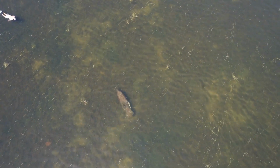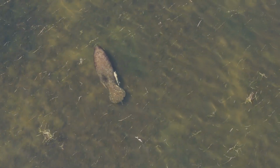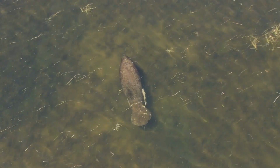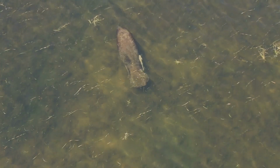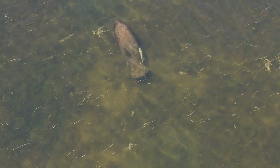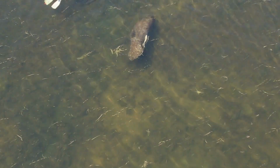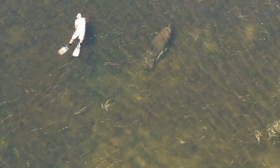A good friend, Captain Pete, was out gathering scallops and told me later he never saw this manatee. But watch how close the manatee gets to him as he's out scalloping. He said he could tell something had moved by because he could see where the water had been disturbed. He was wondering what was going on, but look at this. Isn't that something?